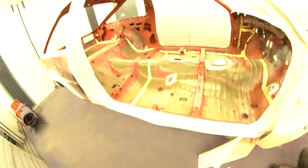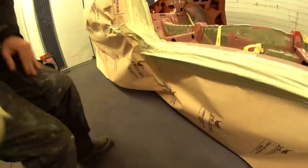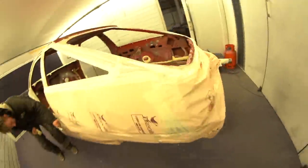Oh yeah, the trolley bed, I totally forgot, but it's great. Only us. Serious masking job. It's like a skirt. All this effort to preserve the outside. Yeah, I know. It's great. She looks great like that now.